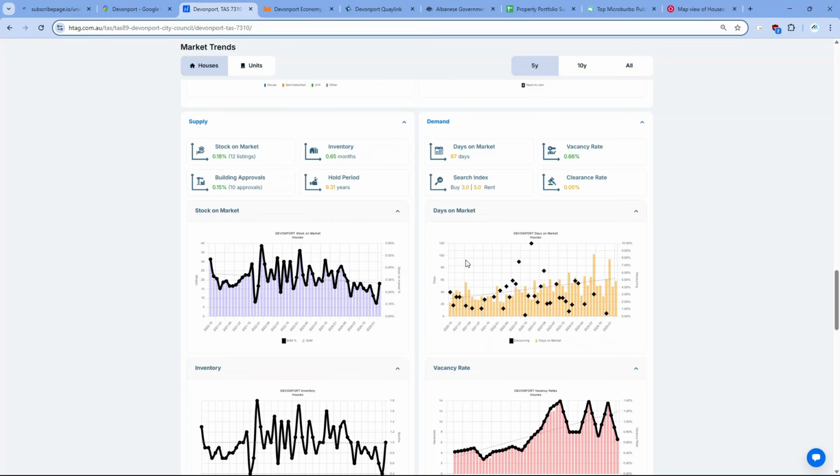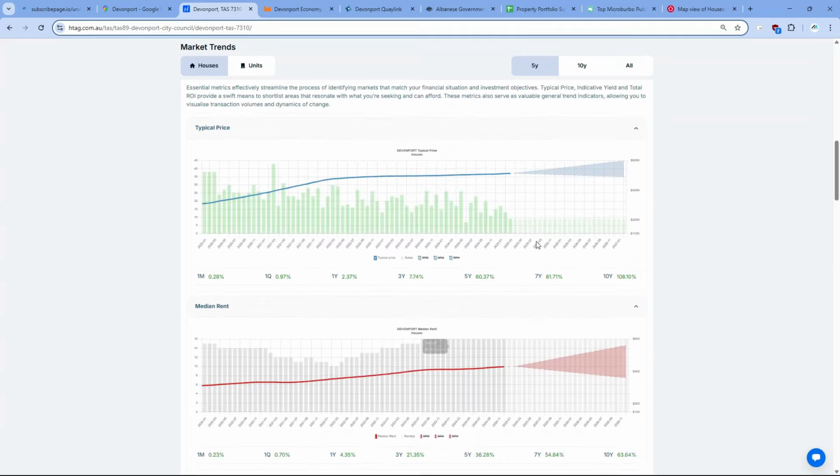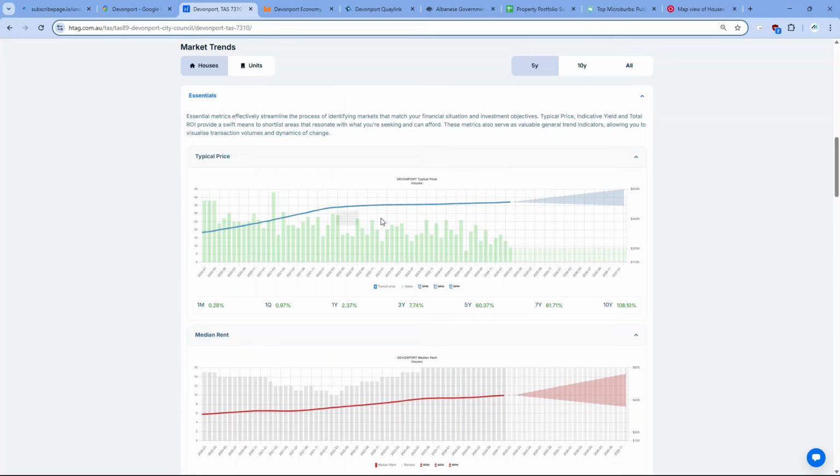This is telling us that the demand has been steady. It's not been over the top. There's not many buyers, and there's not an oversupply of buyers in the market. There's just a consistent demand. But with this decreasing stock on market and this average days on market trend, if we start to see the buyers increase, then we can say the market will really start to heat up, and then we're looking at capital growth. But right now it's just been very steady, and that's also been forecasted by the fact that typical prices have been able to hold since the COVID growth.